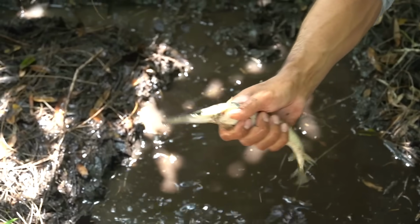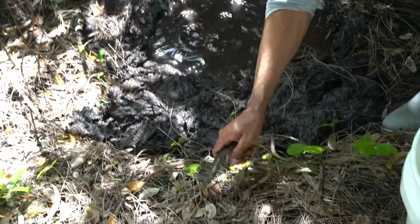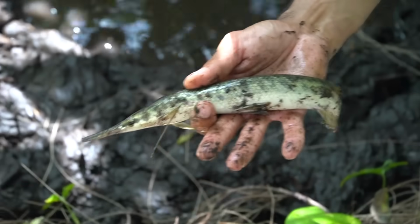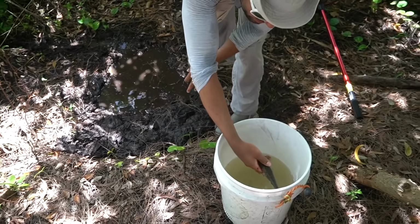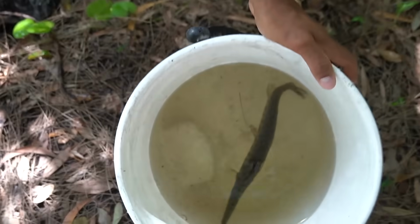Ha ha ha ha! Look at that. Oh, come here. Look at that. Little guy. Little guy, slippery, hard to grab unless you're a raccoon, which I definitely have half of that in my blood. Come on. Look at that little guy, dude. Look how small that gar is.